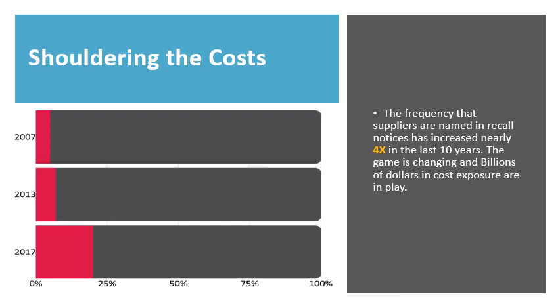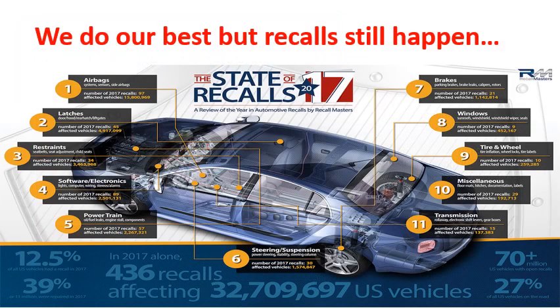We look at the cost. The automotive OEMs are shouldering this cost, and recall notices have increased by as much as 4 times in the last 10 years, from 2007 to 2017. So again, this shows that there is a need for really drilling down and doing proper FMEAs, whether it's a PFMEA or a DFMEA. So we're doing our best, but we see recalls still happening.